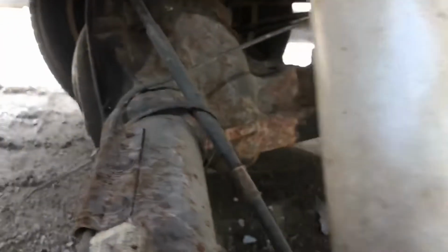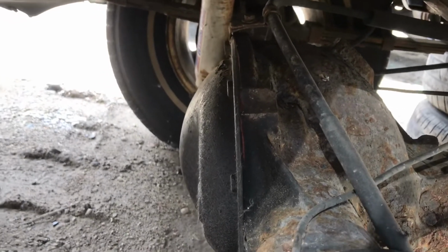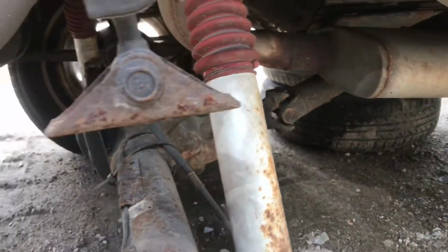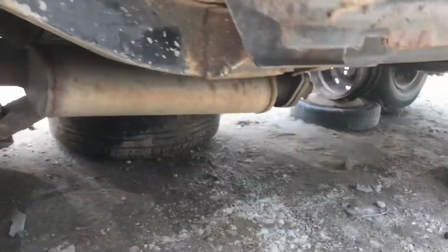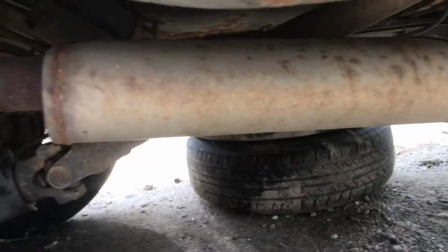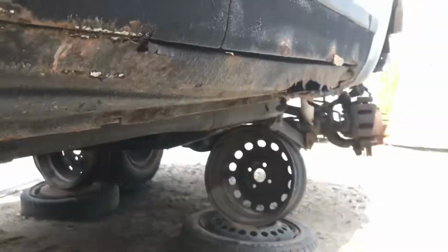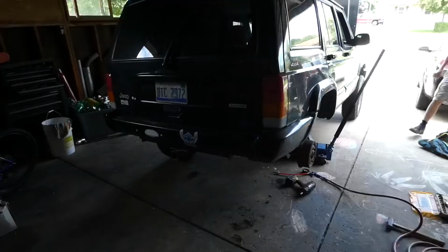Rear end's been rebuilt. You can see the orange goop around it. So it's got a new rear end in it. This is probably a good rear end to get if I need one. Yeah, exhaust was cut there. Why wouldn't they take that? I'd want that. I bet you that sounds pretty good. So, all right, guys, let me pack up, get this home. I'll show you the Jeep.